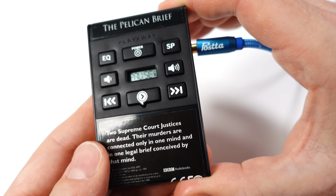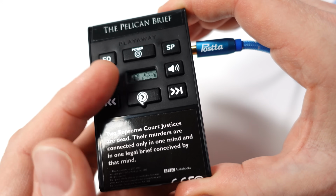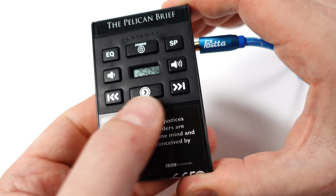Not a bad little interface, really. You know, with the time that's counting down, the buttons we've got here.